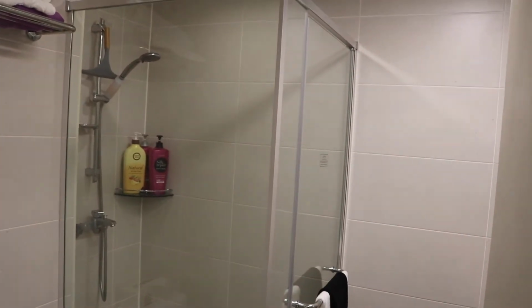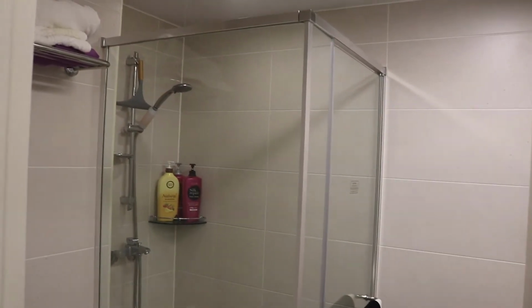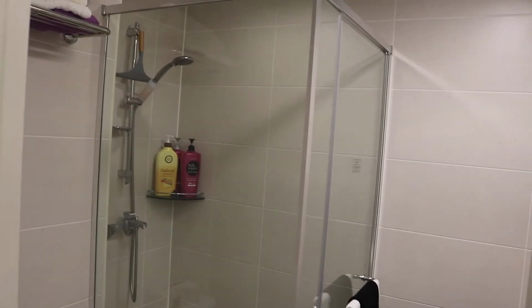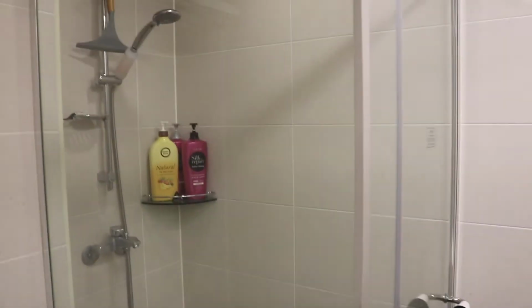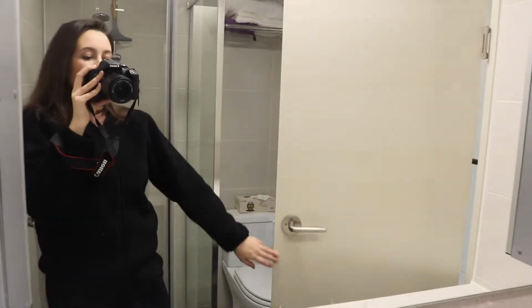So right in front of the mirror, you have the bathroom, which is considered a wet room, but I think I'm pretty lucky because it does have the glass around the shower and a separate faucet for the shower, so it's not really a wet room per se. So it's much easier to clean. The floor doesn't get as wet, but yeah, it's pretty spacious. So let me show you what this looks like.